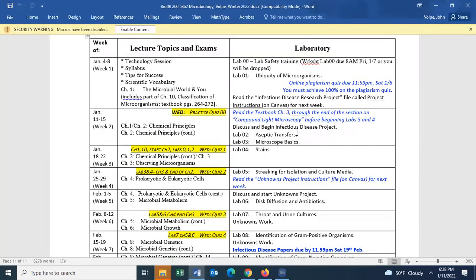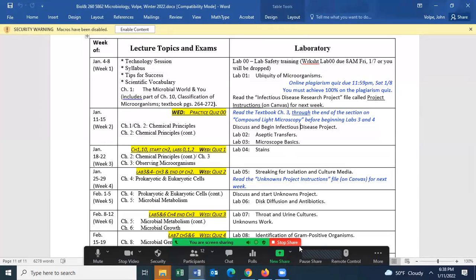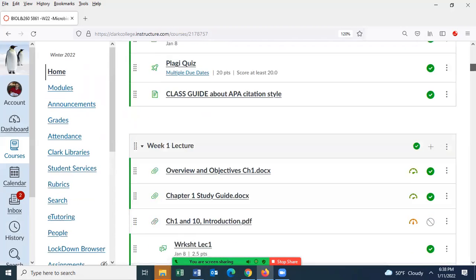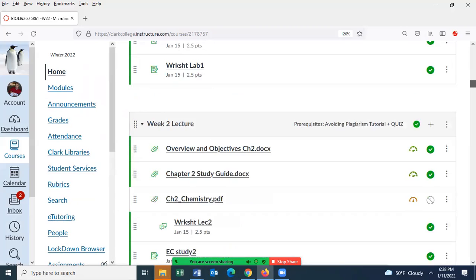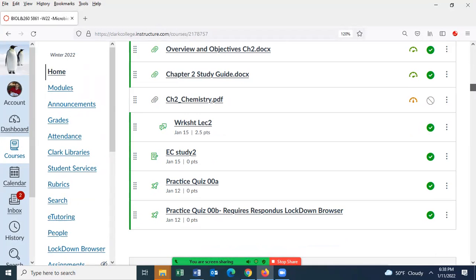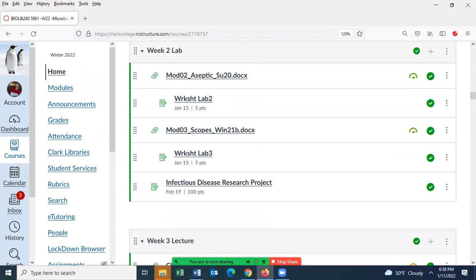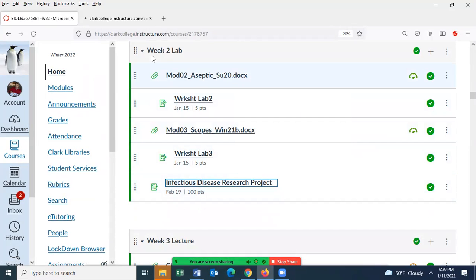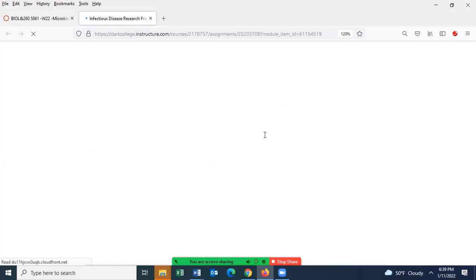And I'm supposed to talk about discussing and beginning the infectious disease project. So let me go back to the lab page. It's the infectious disease project. I think it's under lecture 2. Oh, it's under lab 2, sorry. The infectious disease research project. Click on this link and you will get the instructions, which I shouldn't have done this way. I've got it on my computer, but we'll just go there now.